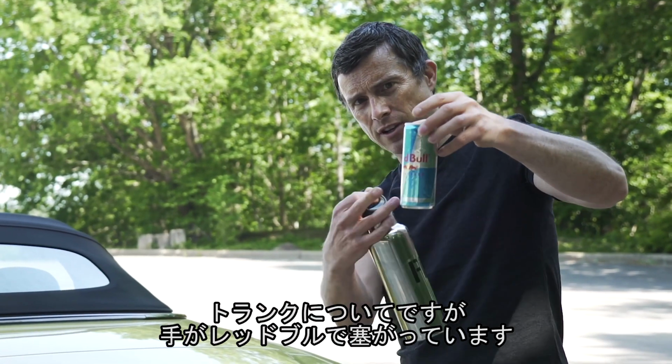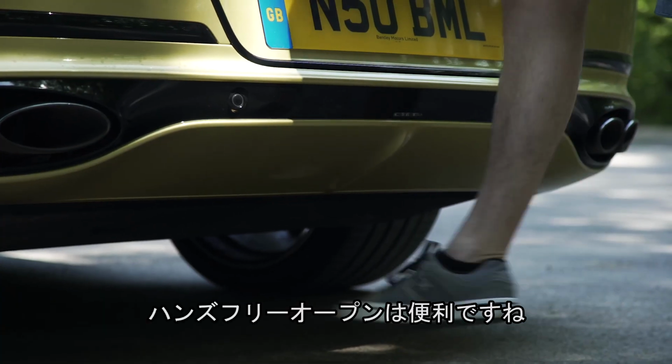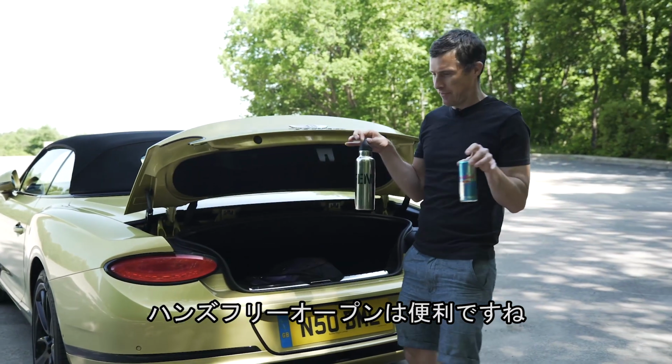Yeah, the classic drink of Bentley drivers, Red Bull. Should have been champagne really, but there you go. Look, hands-free opening, which is handy. Yay, look, I didn't have to put these down.